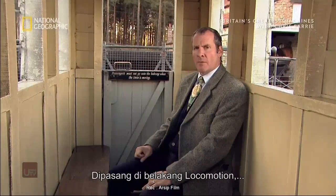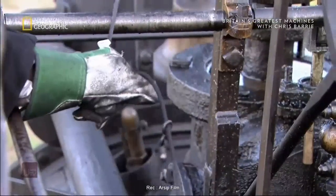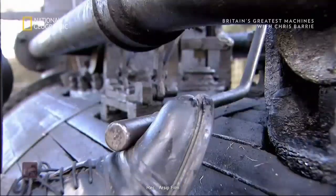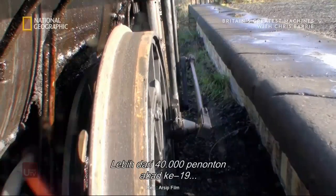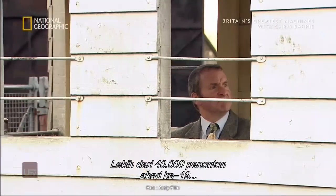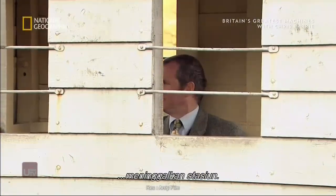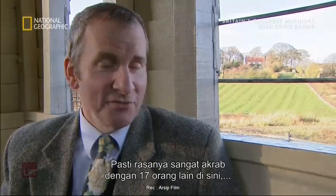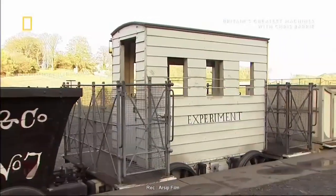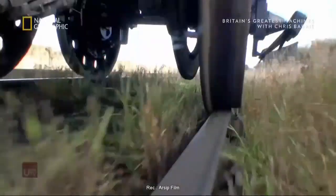Hooked up behind Locomotion, they set off at a breathtaking 12 miles an hour. Over 40,000 19th century train spotters witnessed the world's first passenger steam train leave the station. But it must have been intimate with 17 other people in there, that's for sure. Kind of place you want to be alone with the Pussycat Dolls.